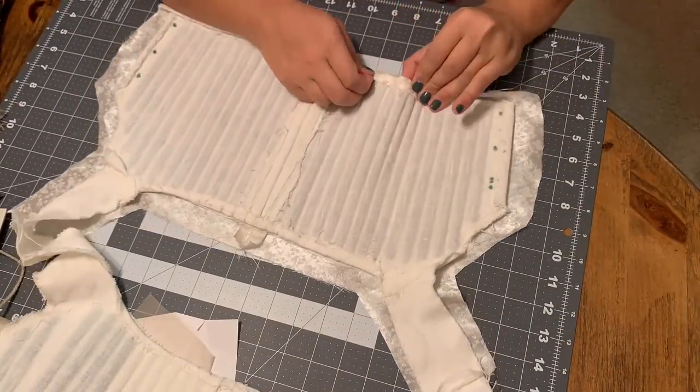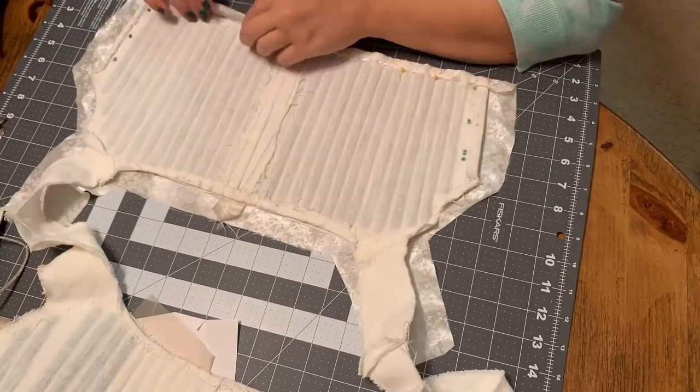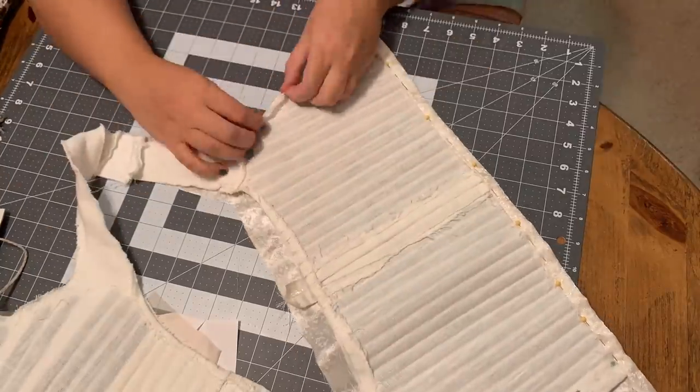I laid the silk on top of the bodice piece and threw a few pins in the front, then flipped it over to the back so that I could go around and pin all of the edges on before stitching them down.